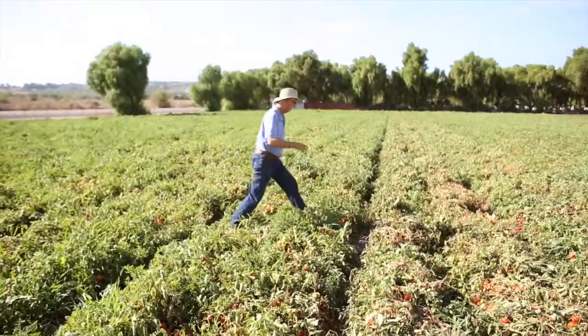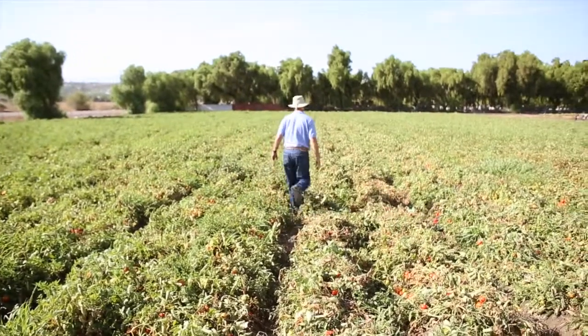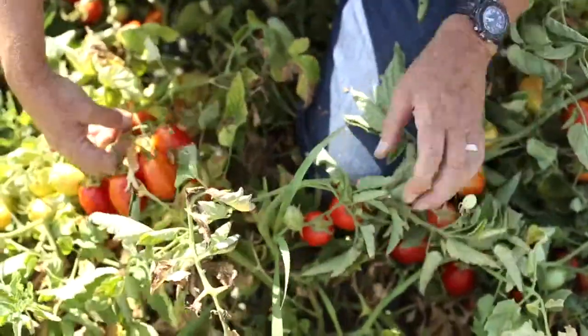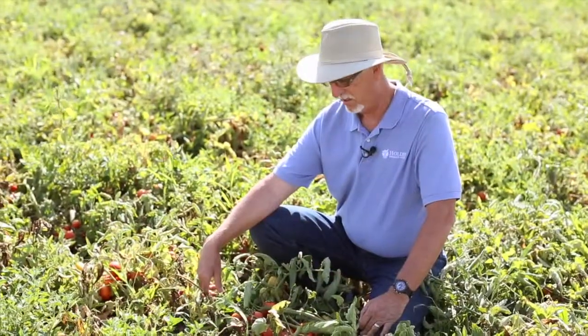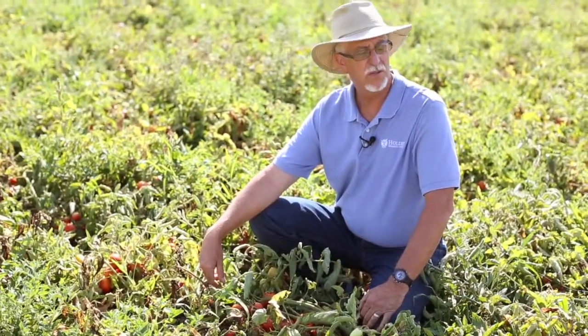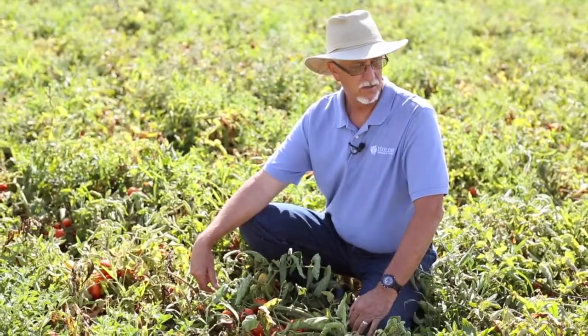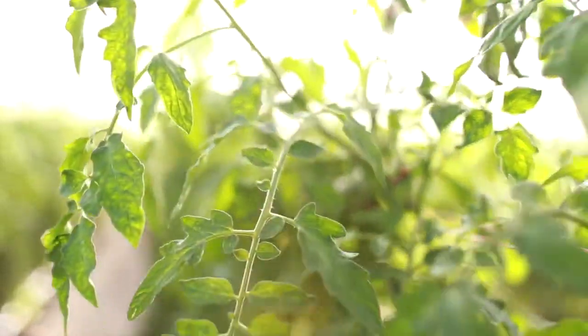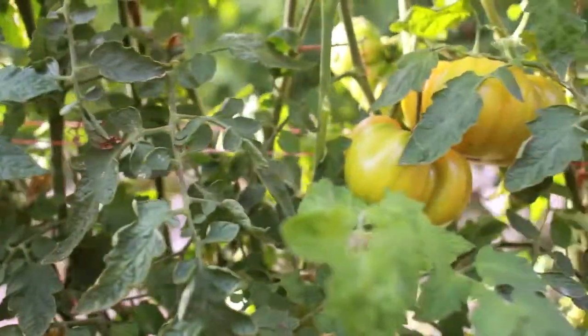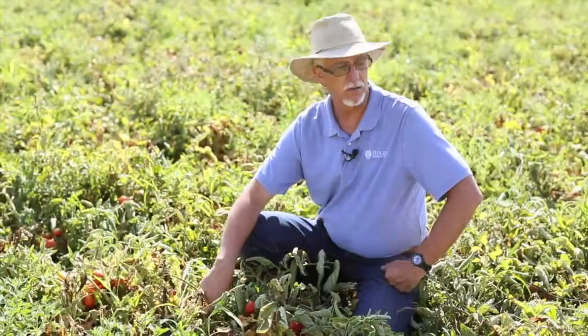In a processing tomato trial conducted in 2012, just completed about a week ago, we saw a 10% increase in overall yield through the use of Transit through the tape on these tomatoes. In a fresh market trial conducted 2 years ago on pole tomatoes, we saw over 22% increase in total yield of marketable tomatoes.